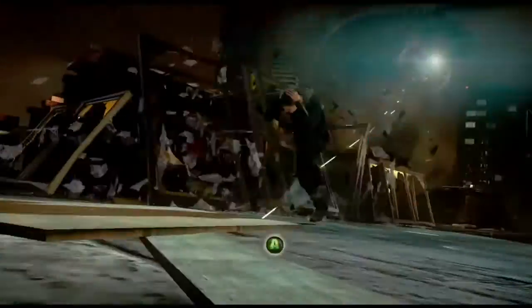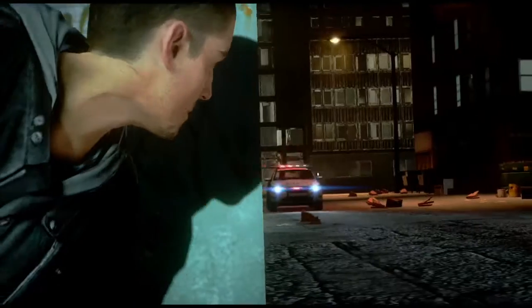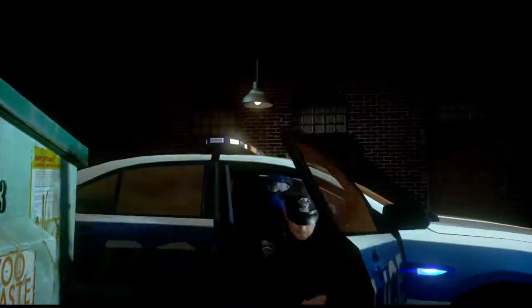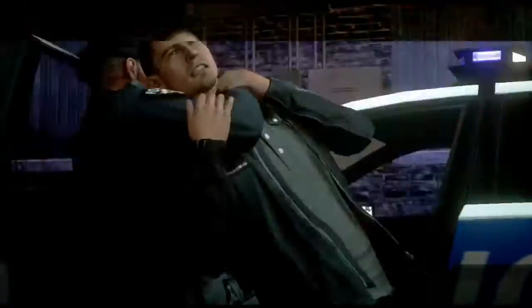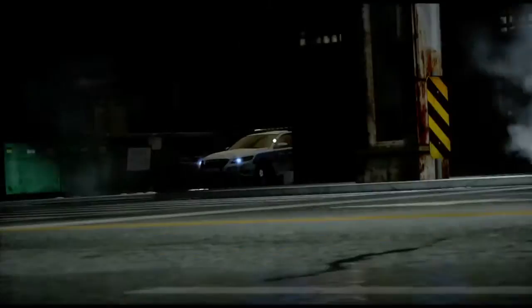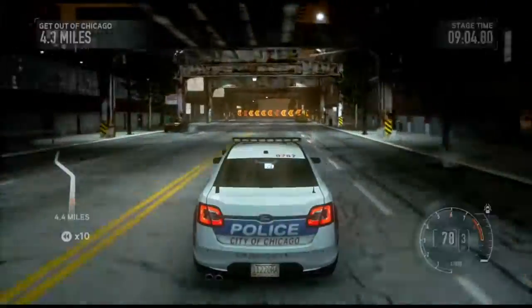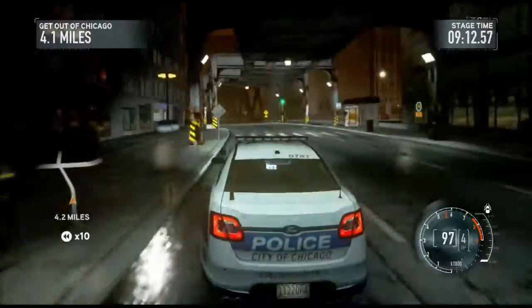Some parkour. Oh shit. You head around front. I'll cover the back. You got it. Hey, freeze, please! Drive a cop car. Let's go. Where's the horn button? Come on! I want sirens!